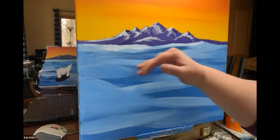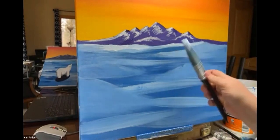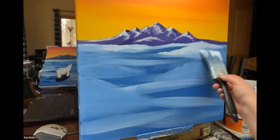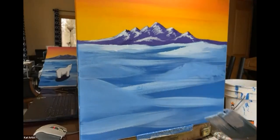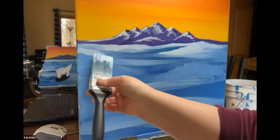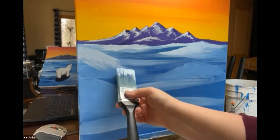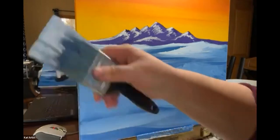We're just going to hit the tops of whatever hills you were making. Like this one kind of goes up like this, so I'm going to hit the tops right there, moving up like that. And then I'll blend it a little bit into my piece, so it looks kind of like that. Everyone's little snow dunes are going to be a little different, but the concept is we're hitting the tops with white and then blending down till you get to the bottom and let it dry brush into it.